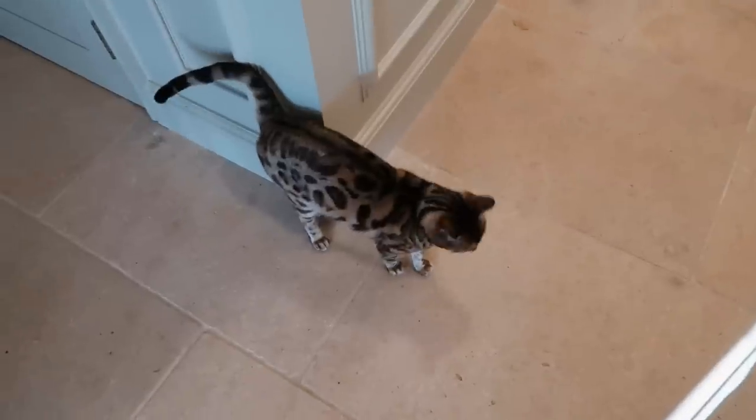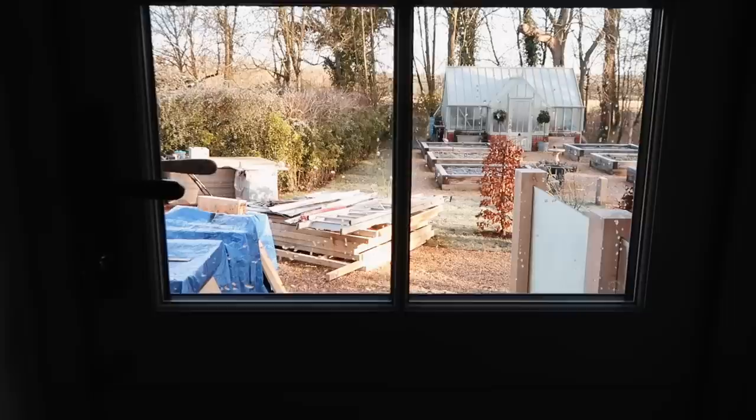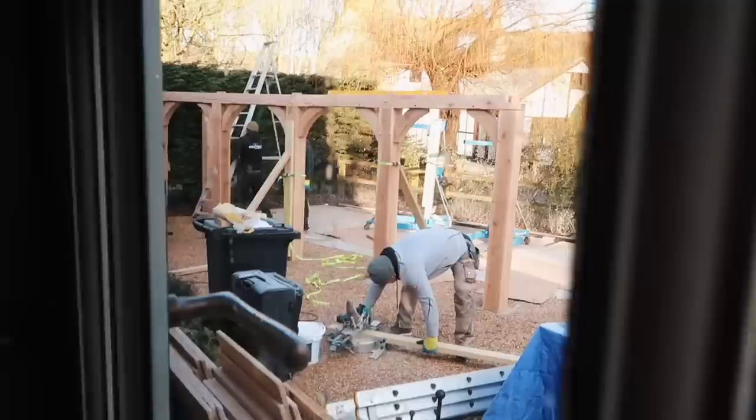Should you go and check and see what's going on outside? Also, my valet stand has arrived. I'll show you that later on. But even more excitingly, the guys have started building the shed. Look at that structure. That looks absolutely beautiful.